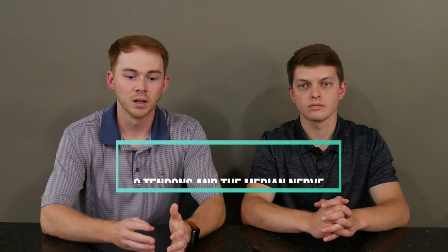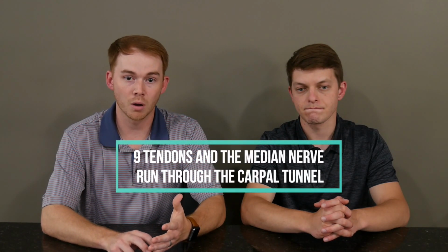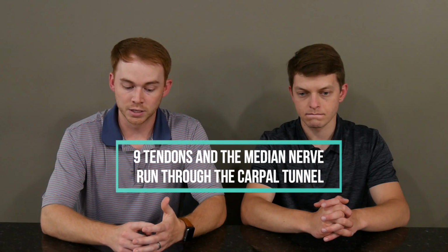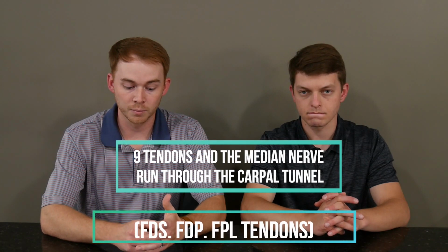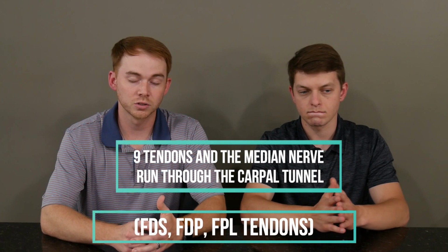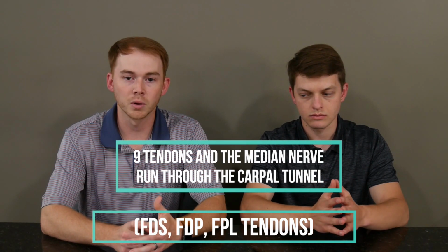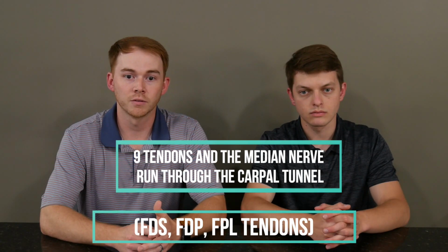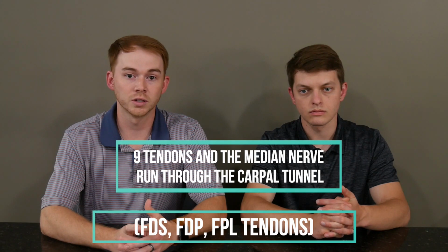Okay, you have 2 tendons running to each finger: index, middle, ring, and small. And then you have 1 tendon running to the thumb. The tendons running to your digits 2 through 5 are going to be your FDS, which is flexor digitorum superficialis, and that tendon inserts on the middle phalanx, which controls PIP joint flexion. And you also have the flexor digitorum profundus, which runs all the way to the distal phalanx.